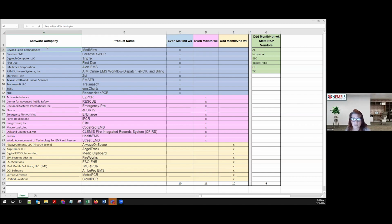Otherwise, the expectation is that you would stay until the end of the call, which would be 10:30 Mountain Time. Depending on where you are located, you might have to convert that. All right.